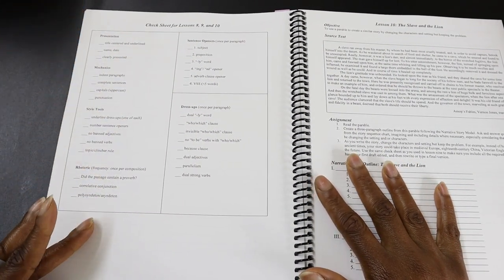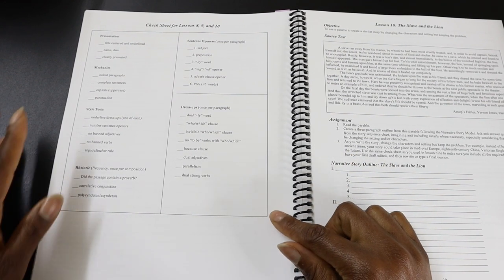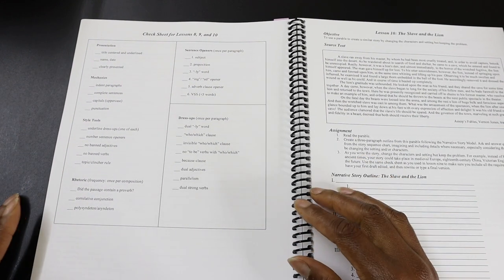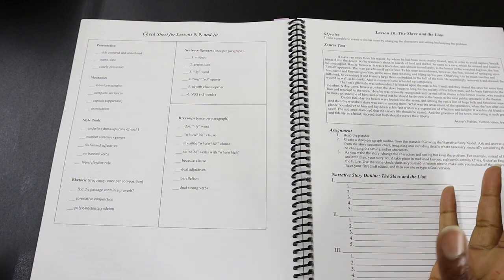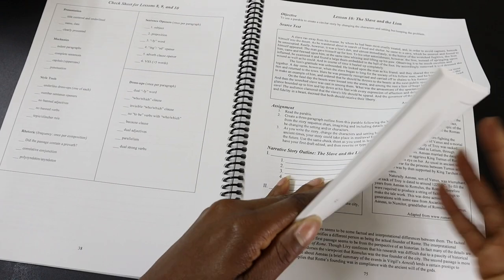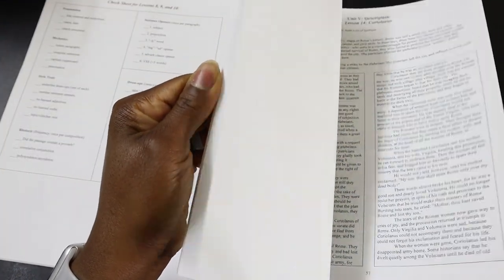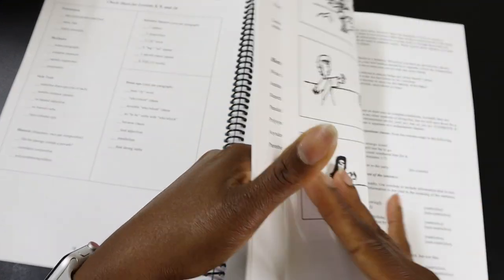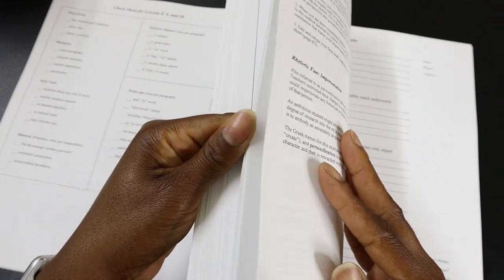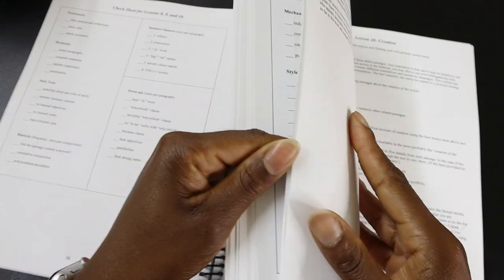You have your check sheet, and as you can see with this one, this check sheet is actually going to be used for three different lessons. What I've noticed is if the lessons are basically addressing the same things, the check sheet combines multiple lessons. But let me see if I can find one where the check sheet is just one lesson. I'm trying not to show too much of the book because it is really not a big book. Give me one second.